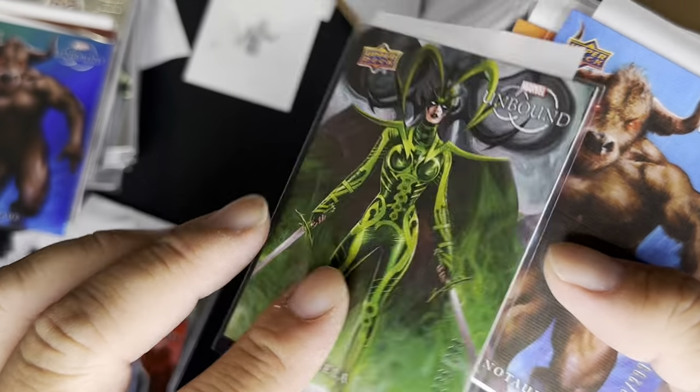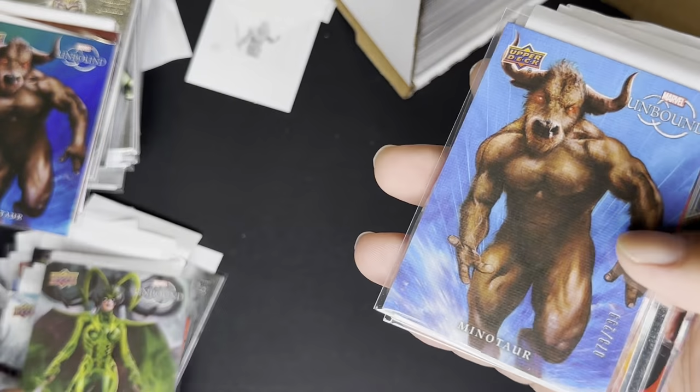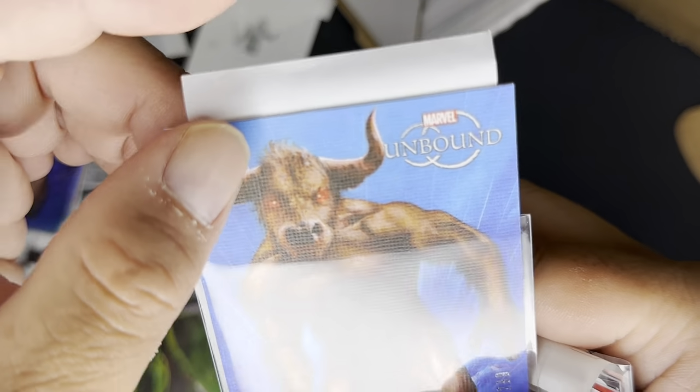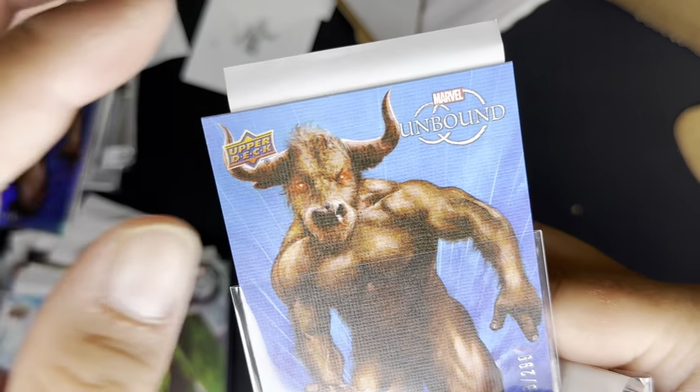Then we have the Canvas serial to 299 of Hela, Minotaur. I thought the Canvas was going to have a more Canvas feel to it, but it doesn't feel Canvas-y at all.